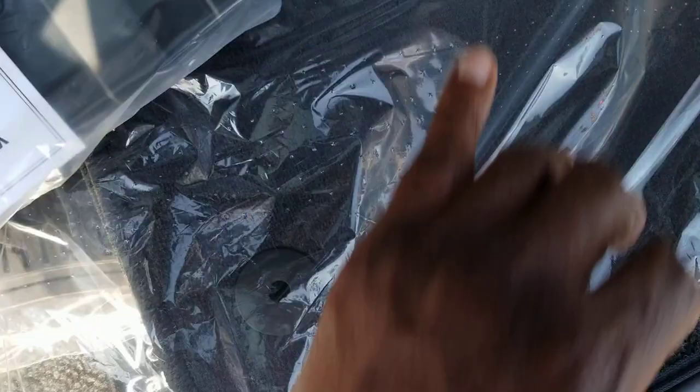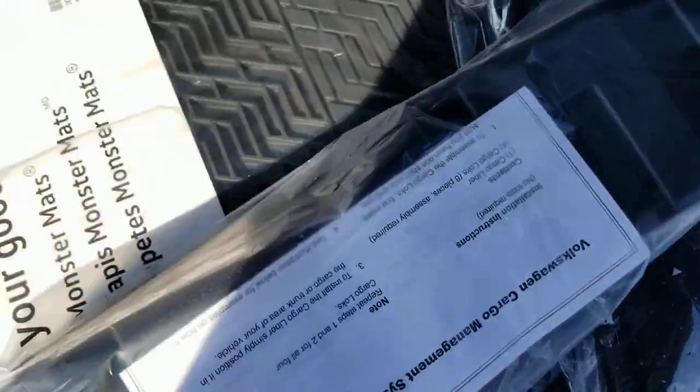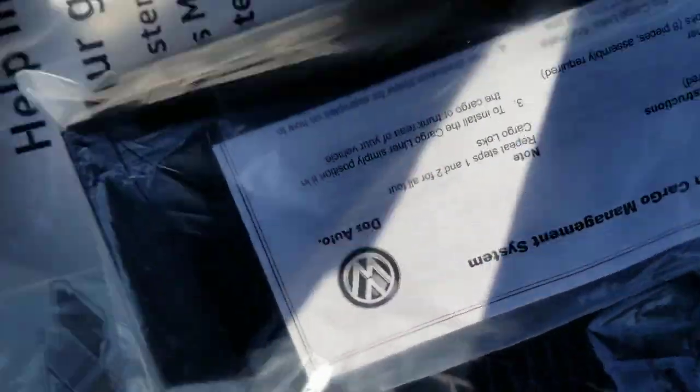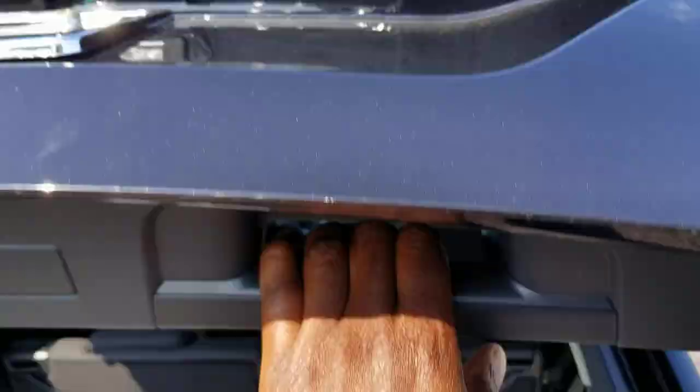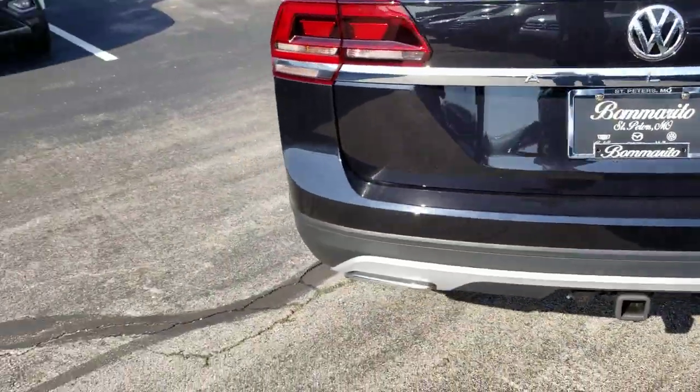So this car does come pretty nicely equipped for an S model, a base model Atlas. So this is your entry level. I'm trying to put stuff back with one hand here. And this does have a manual lift gate. All of these cars are going to have a 6-year, 72,000-mile bumper-to-bumper warranty on them.